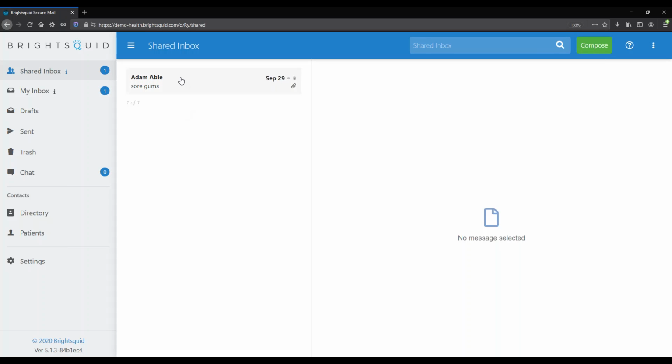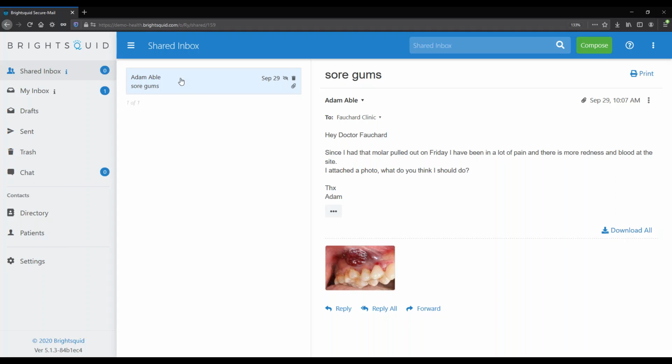So in this example, I've got this message from Adam. Now, Adam has, judging by the message he's written here, he had a molar pulled recently, and he's having some real discomfort since that happened. Certainly he could have jumped in his car and driven down, but he's taken the effort to actually send a photo of the affected area. So he's taken a picture with his phone, presumably, and then sent the message back to the doctor's office through SecureMail. This is a very common use case of our service that patients love the ability to be able to send a picture of something, whether in this case it's something on the gums, maybe it's a rash or an injury on a specific body part, and they just want to send a quick note to ask, what should I do about this?